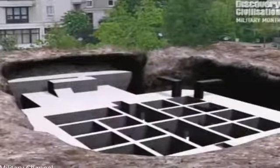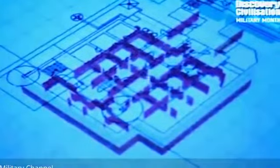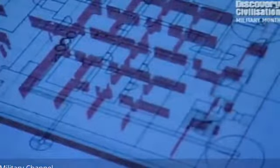A surprising amount of the structure has survived two attempts to destroy it. Based on this survey and archival research, the bunker was divided like this, with wide corridors running through its chambers, surrounded by thick, bomb-proof walls.